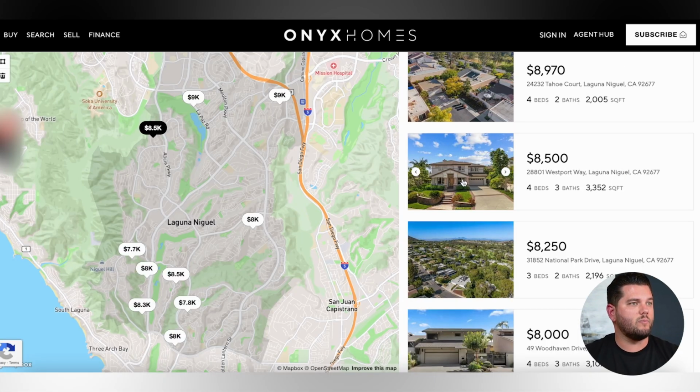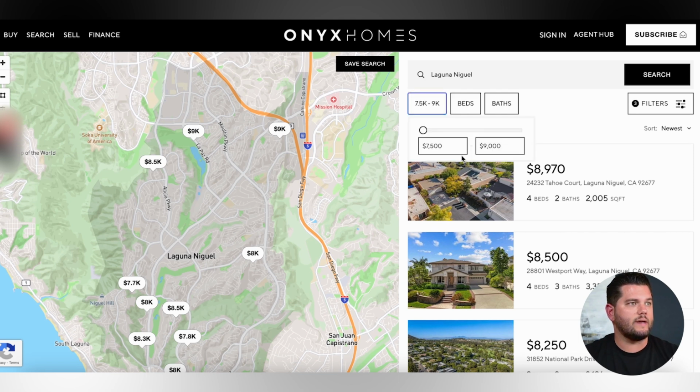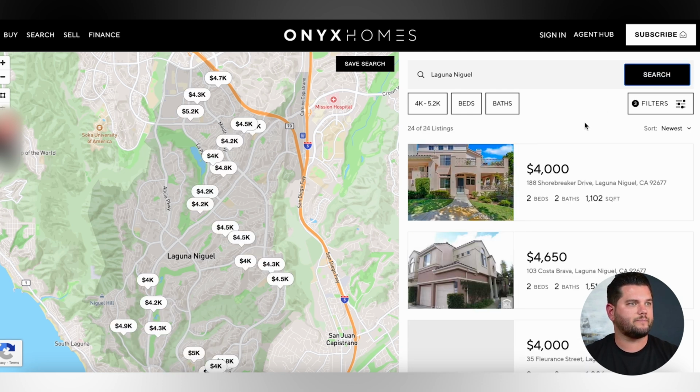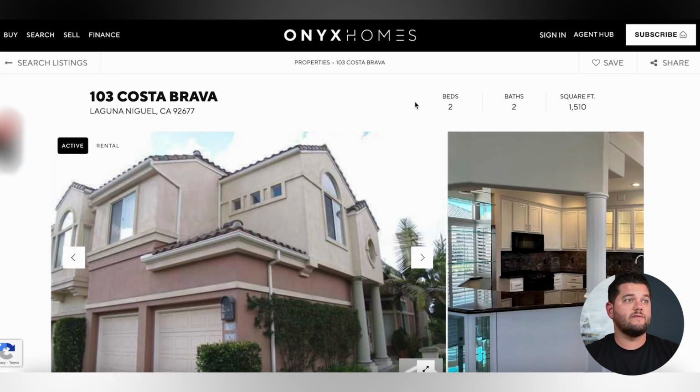Now, if this is more than you're looking to spend, let's go and look at that median home price for rent, which is $4,600. So I'm gonna go from 4,000 to like 5,200 and just see what we can have pop up here. 4,650, this is perfect. So you can see a very stark difference between what you can buy versus what you can rent, and that median home price is so out of whack.